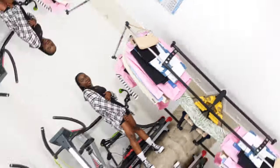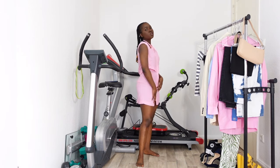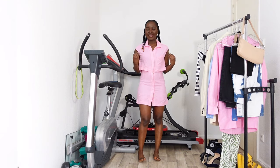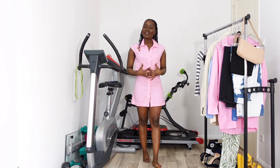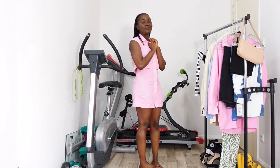So yeah, this is the next thing that I picked out from Zara, this cute little summer dress. Guys, I do not like the color pink, but the way this color is just shouting out my complexion, I am living for it.